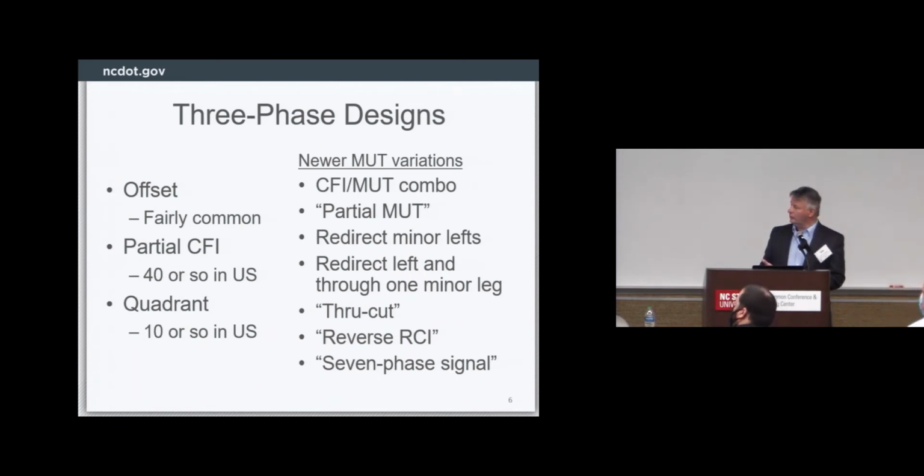So there's those three. And then the ones on the right, 7 of them there, that I would say are, at least to my knowledge, the newer ones. And those are the ones I'm sort of here to promote today and hopefully that you'll consider.